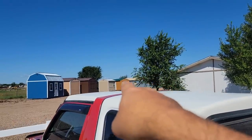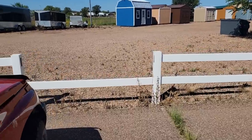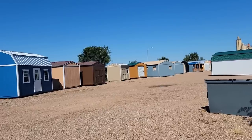So I was coming towards Show Low and I passed my friends, the Show Low shed movers, and Alyssa texted me and said, hey, your building's on the lot. You ought to go take a look at it. They're going to deliver it tomorrow. So let's go look at it together. I spy right there. I think that's it. I got it colored up the same as the cabin, with a brownish orange paint and the green roof.